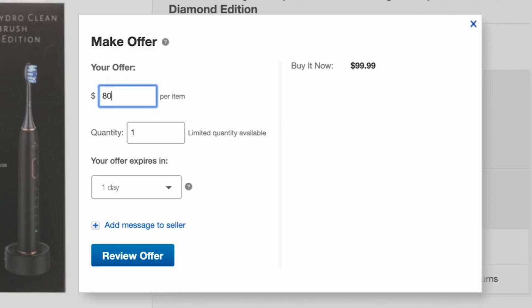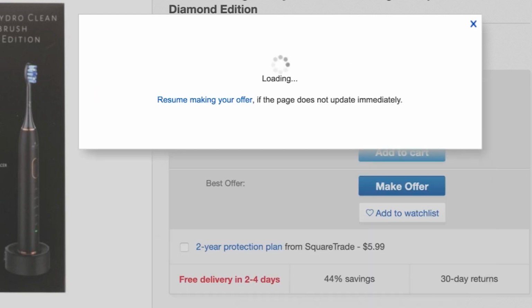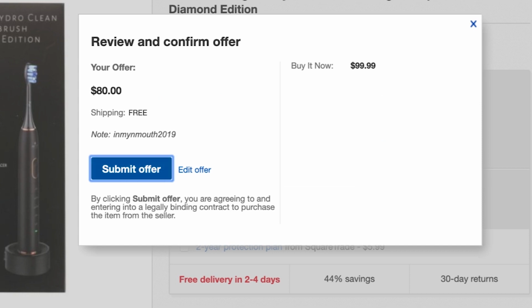From there, enter $80 as the black toothbrush price. Again, remember, $70 for the white, $80 for the black. Put in your quantity, add message to seller. On this, same thing, In My Mouth 2019. There you go. Click review offer. And then if this is clicked with your submission, you will get an email from eBay telling you that your offer has been accepted, and you are scoring these toothbrushes at 60% off. Awesome!